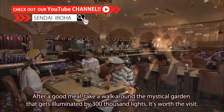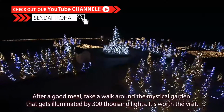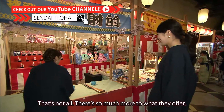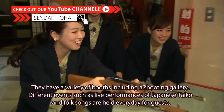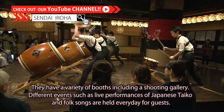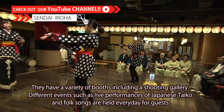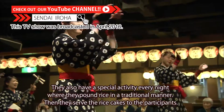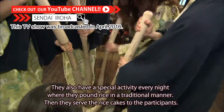After a good meal, you should take a walk around the mystical garden that gets illuminated by 300,000 lights. It's really worth the visit. And that's not all. There's so much more to what they offer. They have a variety of booths, including a shooting gallery. Different events, such as live performances of Japanese taiko and folk songs, are held every day for guests. They also have a special activity every night where they pound rice in a traditional way. And then they serve the rice cakes for the participants.